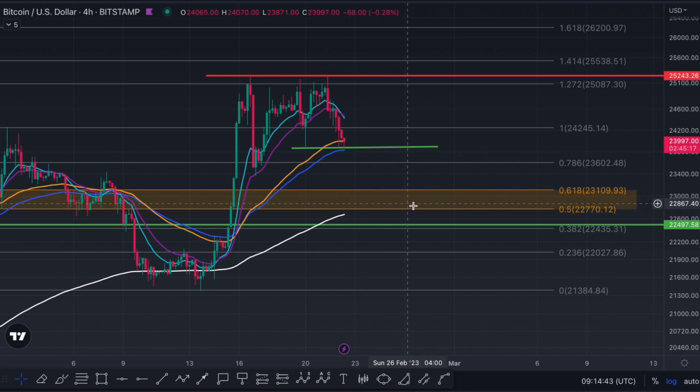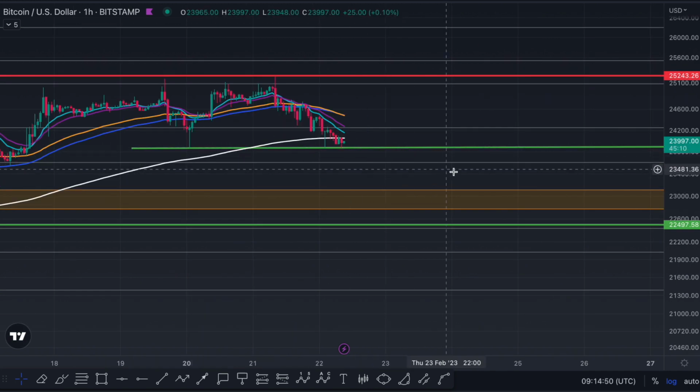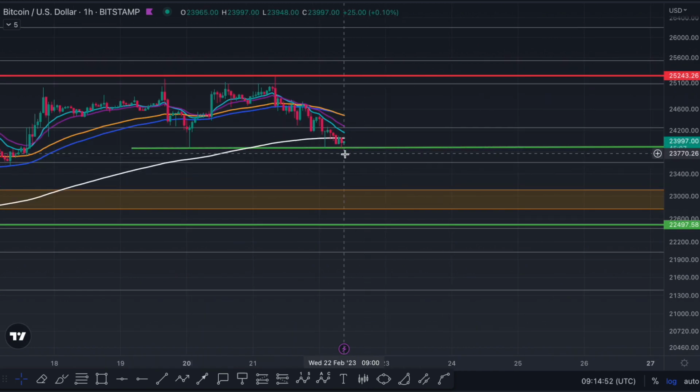So if we want to see this continuation down, we need 4-hour closes below this. If you're not a fan of the 4-hour closes, 1-hour closes, we just need to see consistency where we close below and we don't reclaim it. So this is what I want to show you guys.